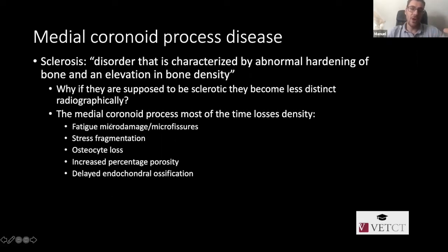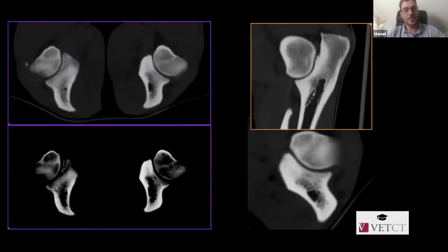So basically, all of the changes that normally occur with medial coronoid disease result in a decrease in density. Okay, so you are looking for areas of bone that are less dense, not more dense. And I'm just going to illustrate this with some examples. So this is a pretty straightforward one here. You can actually see some kind of fissure that for some reason looks more dense. Probably that is a little bit of sclerosis on that band. But you can already see this is definitely less dense compared to this coronoid.